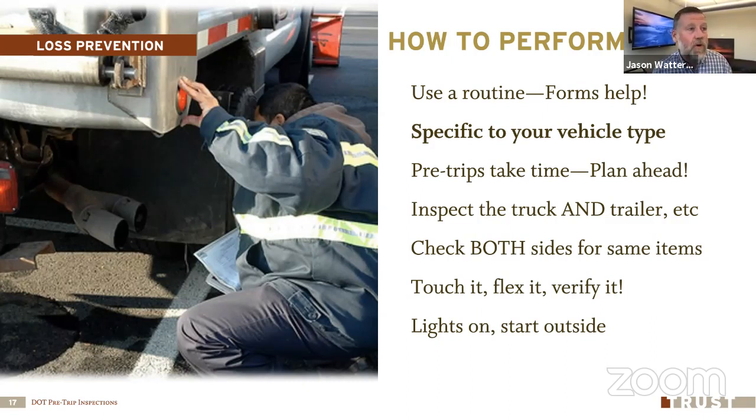So as you perform this, use a routine, do it the same way every time. Like I said, these forms will really help. If I've got a checklist that I can go down, it can help me to maintain that routine and do it right. It's specific to your vehicle type.